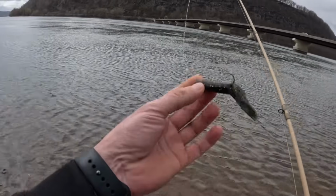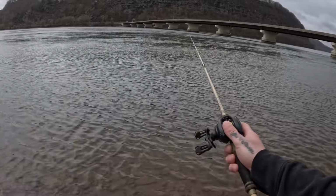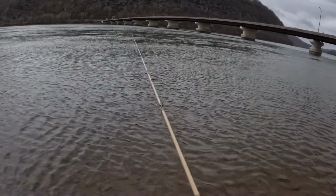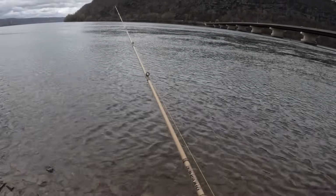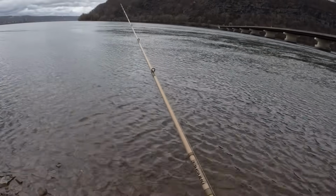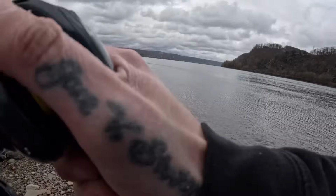I'm gonna drag around this tube here until I either catch some fish or I lose it. But I'm probably gonna switch back to the minnow. I didn't realize it was gonna be that windy here. I think a moving bait might do me better than this tube, but we'll see. There's a fish.